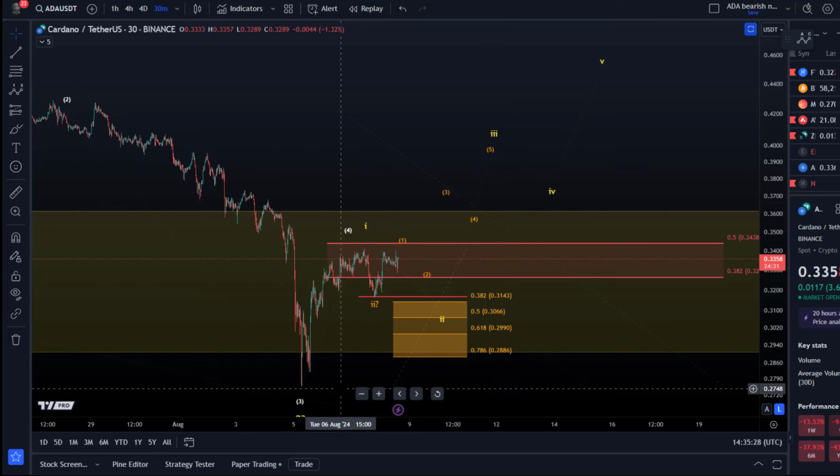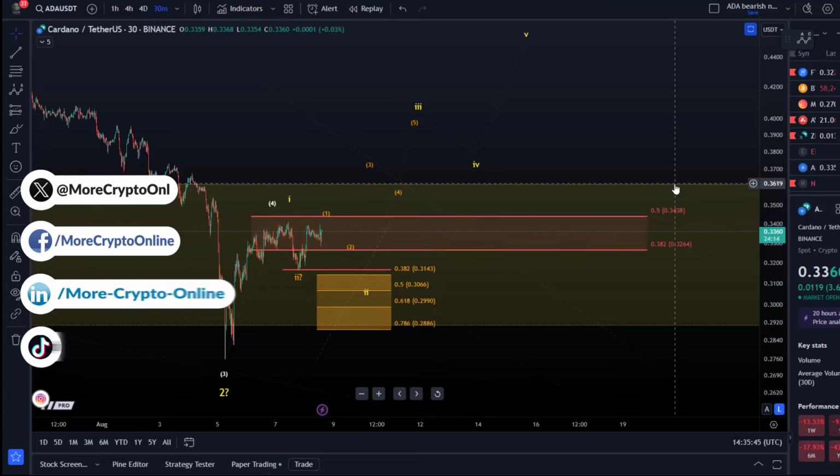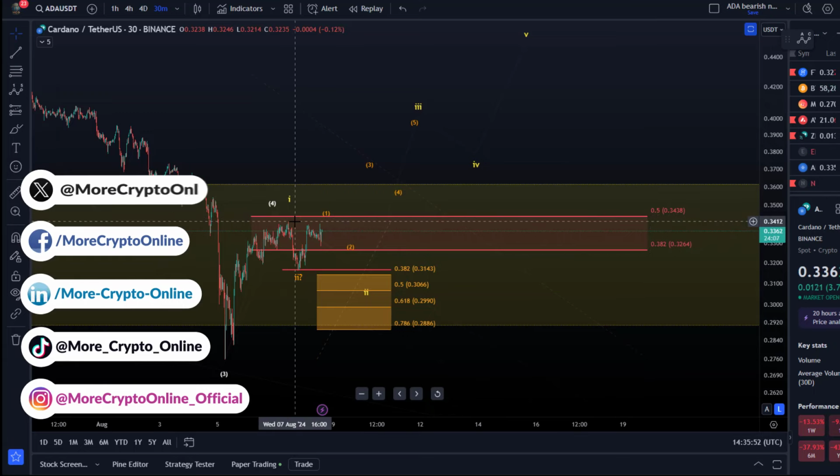ADA has formed a possible very ugly 5-wave move to the upside into yesterday's high. But as I already mentioned yesterday, the move to the upside is not a very clear 5-wave move and it requires a lot of interpretation. And we haven't even broken above resistance. Bitcoin at least has a clearer 5-wave move up, and it also broke above resistance.